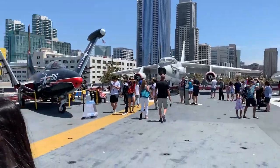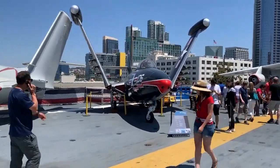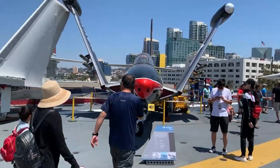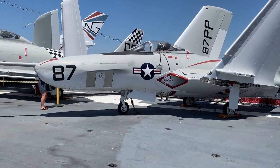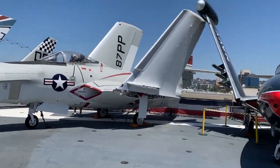What do we got here, a Panther? Is that an F9F something? I like how that one, the wings fold up on it too. Pretty sweet looking. And again, look at the profile on this guy. I like this guy. This Cougar's kind of neat. Almost reminds me of a Robotech thing or something.